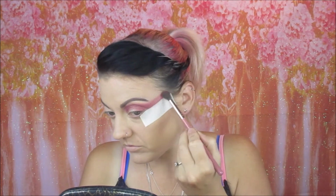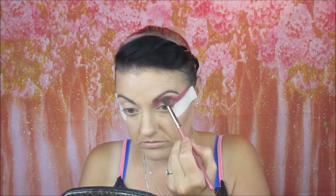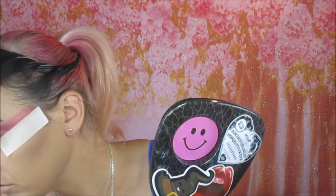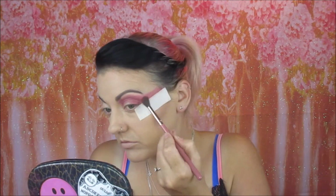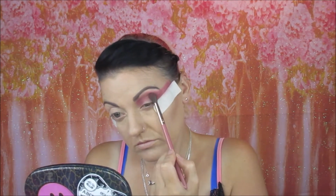Out towards my temple. I just felt like this would be something a warrior type, feisty goddess would look like if she had epic makeup like this. So as you can see, I've applied it to the majority of the eye, other than the eyelid on the inner corner. I've avoided that area a little bit, but that's because you'll see on the next stage I'll be cutting my crease.